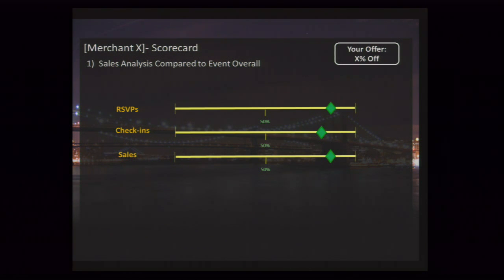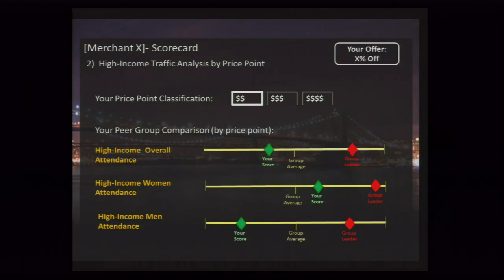So this is Merchant X, just to mask the identity. They made an offer, so everyone who went got champagne, cocktails, and some type of value-added offering, whether it is a price reduction or a gift with purchase for being there. Compared to the median, where you ranked in RSVPs, check-ins, and sales, the green dot represents where this merchant is.